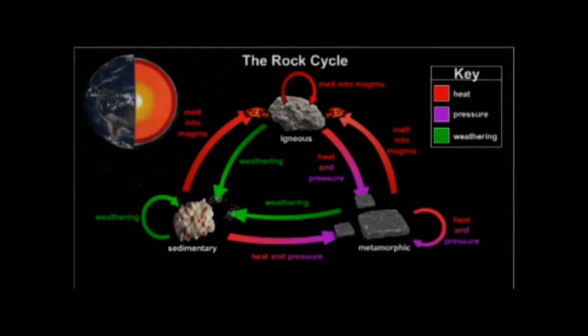As you can see, the interactions between the three main rock types can take several different paths, and any rock can turn into another type of rock with the right conditions.